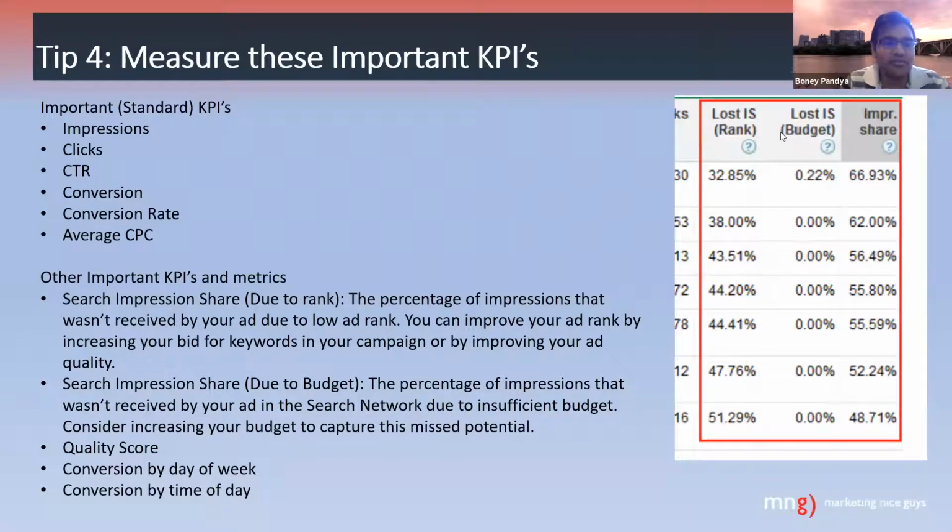So in this tip, I wanted to talk about some of the important KPIs and some of the lesser known KPIs which have a lot of value and can provide a lot of great insight into your ad campaign.